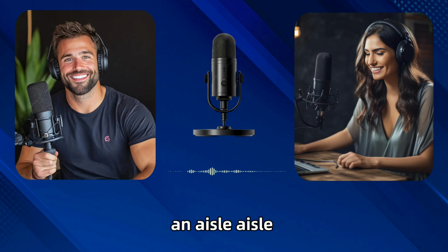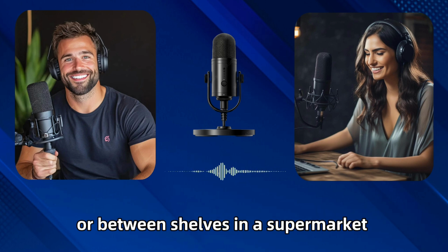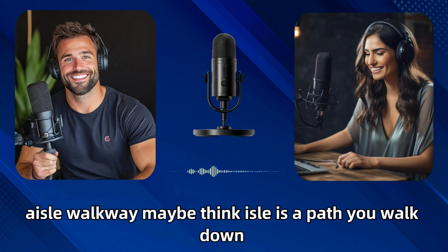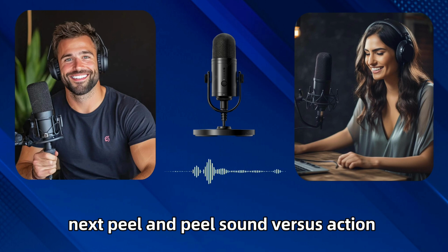An aisle, aisle. That's the walkway between seats in a plane or theater, or between shelves in a supermarket. Like the grocery aisle, or walking down the aisle at a wedding. Perfect examples. Aisle, walkway. Maybe think aisle is a path you walk down. Isle for island, aisle for path. Good one.